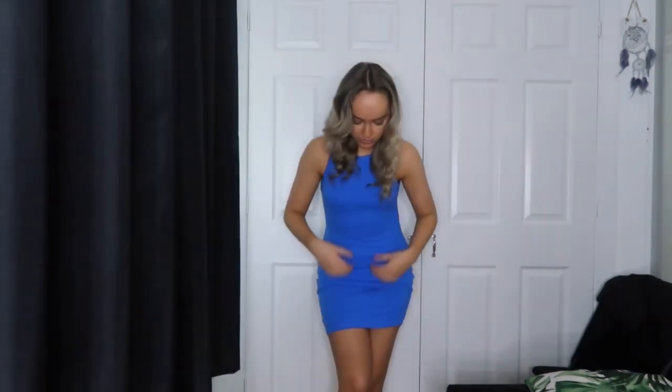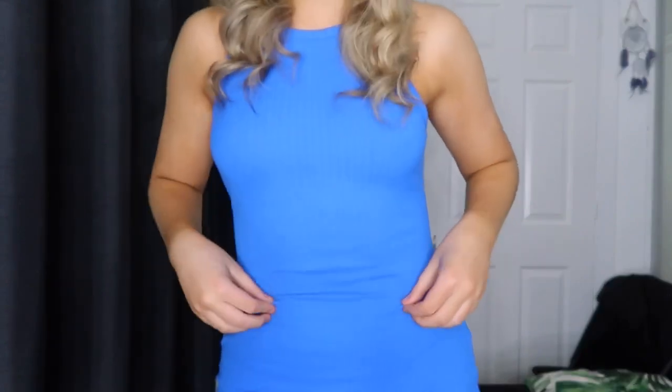But very, very nice. It isn't the most flattering just because it is too big, but I feel like if I sized down anyway, there wouldn't be much difference because it's just that kind of material. But I mean, it's comfy and it'd be nice as like a little day dress, and I'll probably put a jacket on with it. I do actually love it. But the colour is just gorgeous, especially with the tan. Obviously I'm fake tanned. I love it. Literally love it so much. I'm gonna give it a 9 out of 10 because of the sizing, but it still fits, so it's fine.